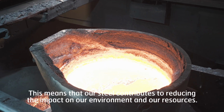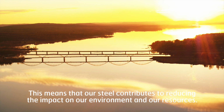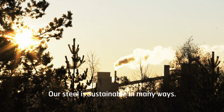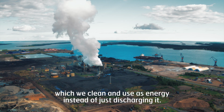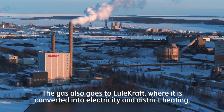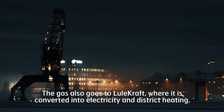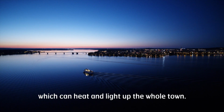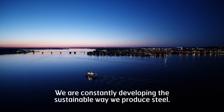This means that our steel contributes to reducing the impact on our environment and our resources. Our steel is sustainable in many ways. When we make steel, energy-rich gas is formed, which we clean and use as energy instead of just discharging it. The gas also goes to Luleåkraft, where it is converted into electricity and district heating, which can heat and light up the whole town. We are constantly developing the sustainable way we produce steel.